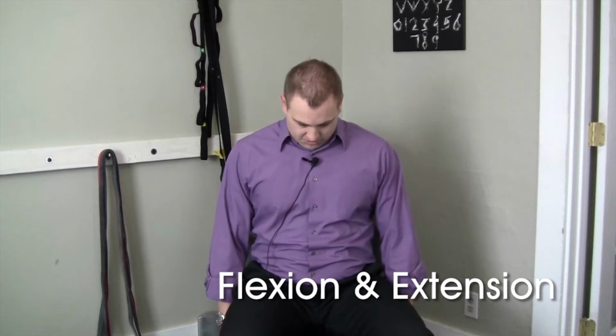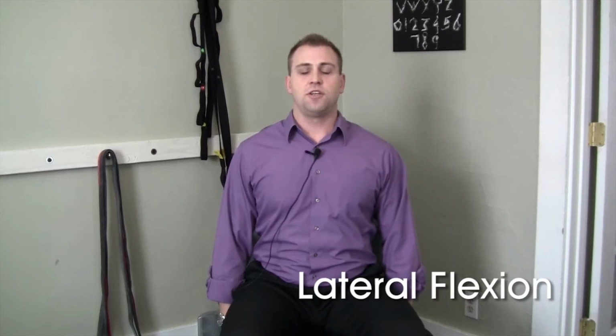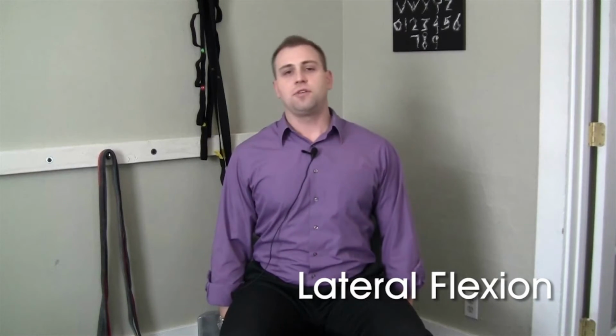Okay. So we're going to break it into cervical flexion and extension. We're going to do this 15 to 20 times, up and down. Okay, again, sit nice and straight. Good, then we're going to move into the lateral flexion, which is bringing your ear down to your shoulder, both sides. Okay, we're going to do that 15 to 20 times each side.